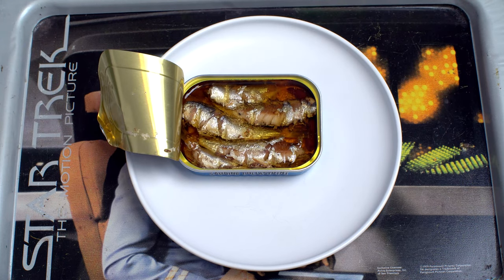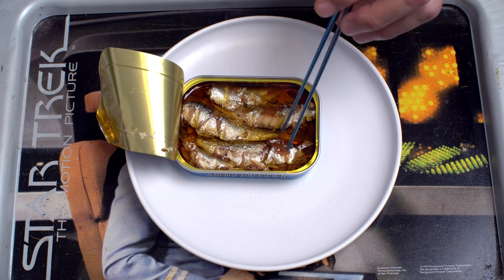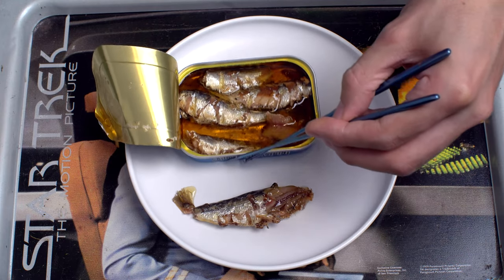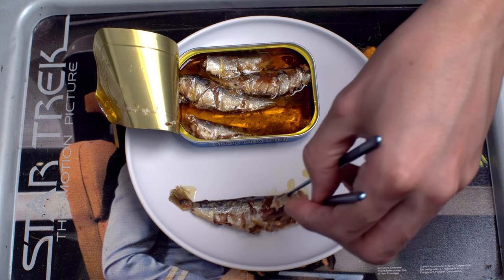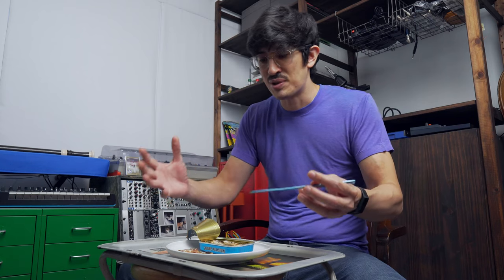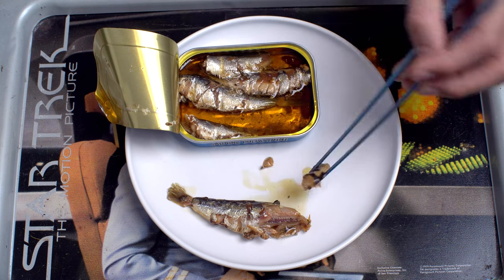First thing we notice is foil-like skin. Love that. Already kind of falling apart. That's okay. Beautiful. I mean, not like beautiful, like, oh, what a fish, you know, captured perfectly. No, but as a foodstuff, beautiful.